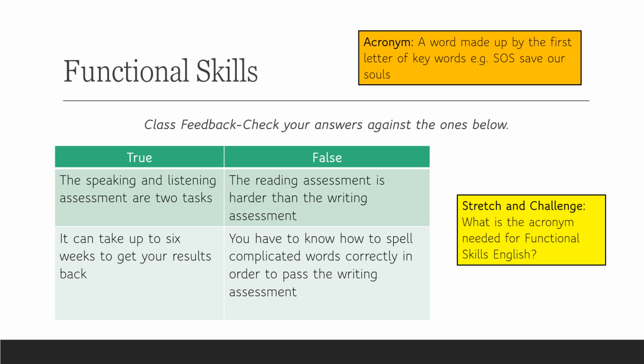If you're not too sure what we mean when we say an acronym, it is a word that's made up by the first letter of a key word. So for example, most people have heard of SOS, which is Save Our Souls. So in that instance, each one of the letters in the acronym stands for a specific word that make up the bigger understanding associated with that acronym.